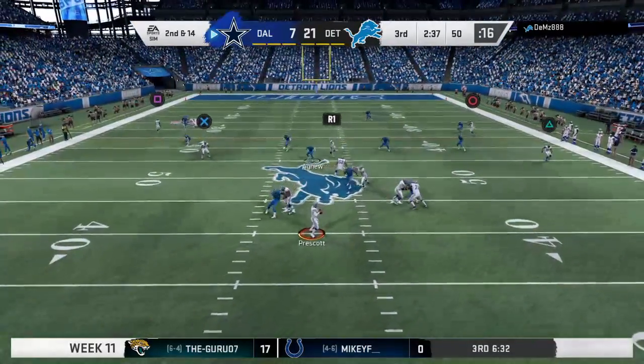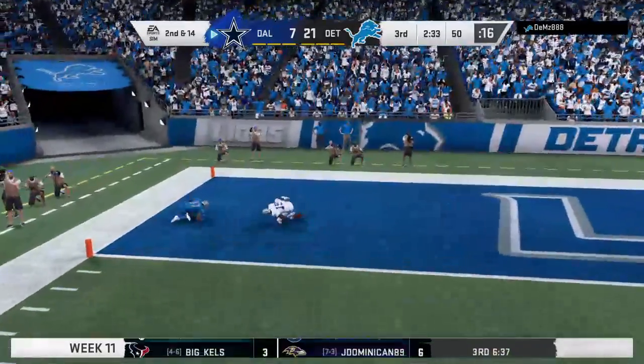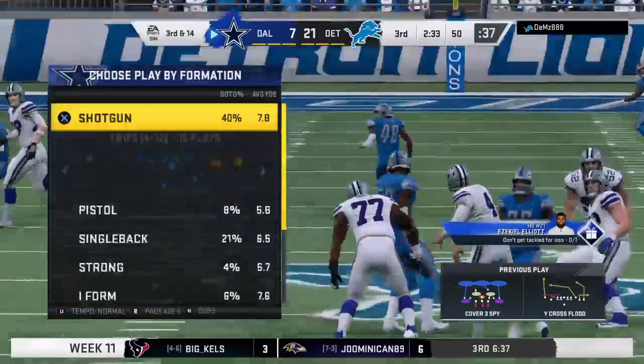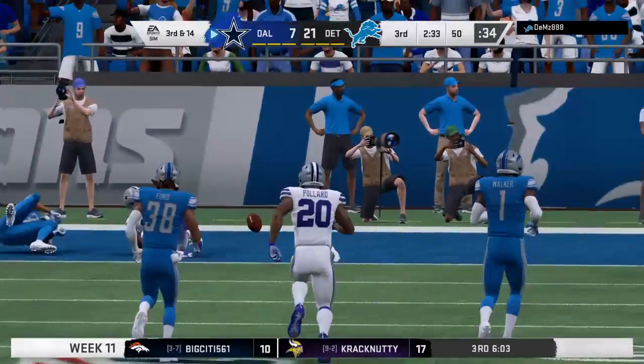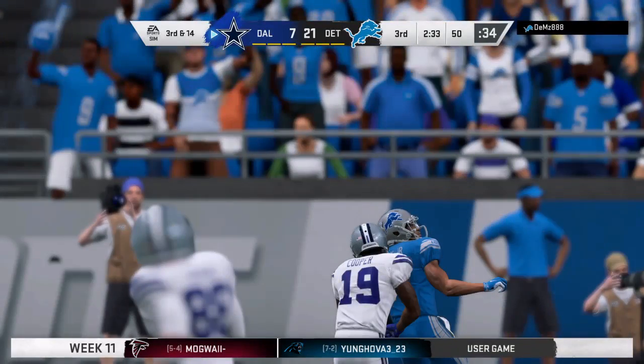Prescott now from the 50. Running one fly deep for Cooper. That's going to be knocked away and incomplete. Amari Cooper, the intended target, and it's 3rd down. It's been this way most of the afternoon, hasn't it? This secondary, it really put this receiving corps on lockdown.